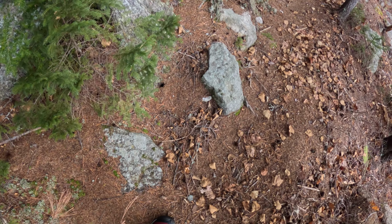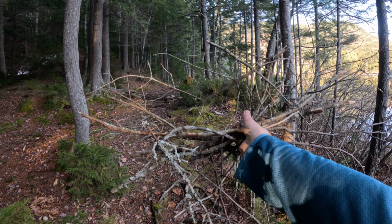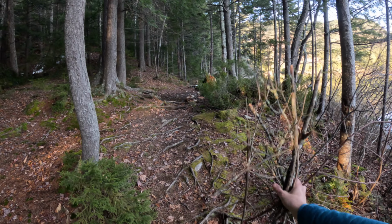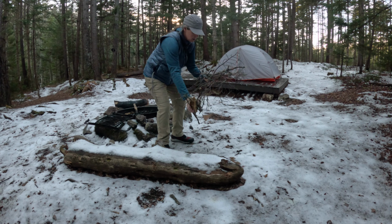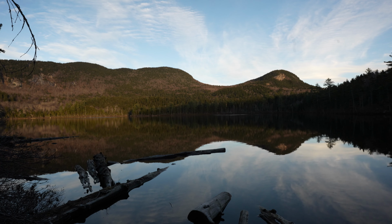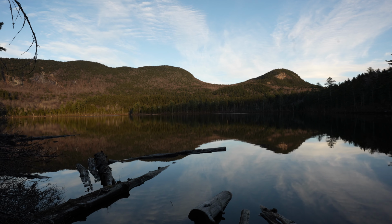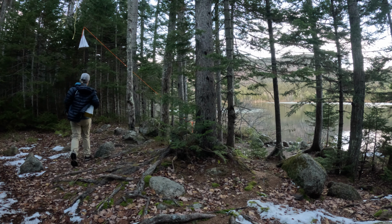Ooh, there's some good twigs. After I passed by the shelter, I started finding a lot of firewood. I can't even carry it all because I'm carrying my camera. Okay, I'm back at the bear hang.